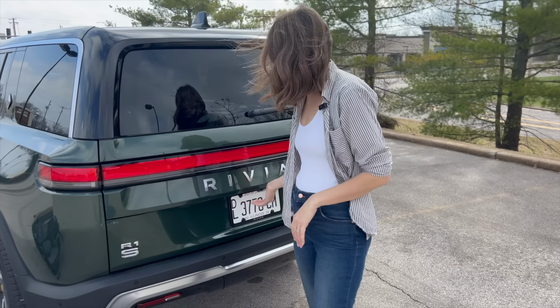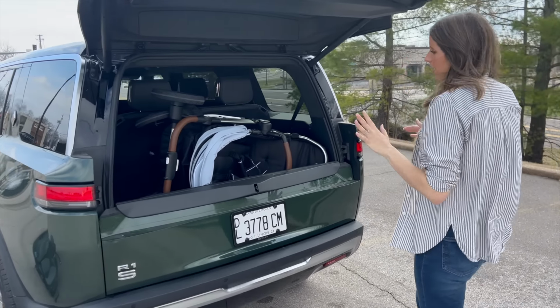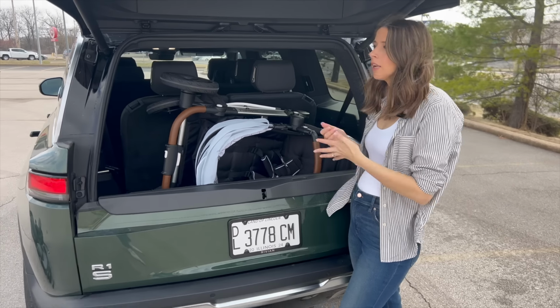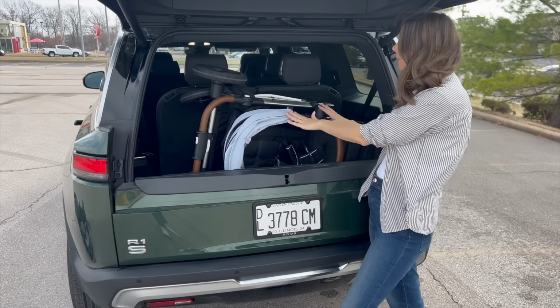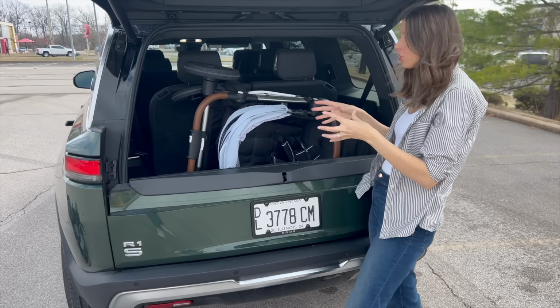Okay, you guys, let's talk trunk space. Trunk space in the Rivian R1S. First of all, I love this. I love a split trunk because things aren't flying out. You know what I mean? If I have a watermelon, it's gonna stay put. My stroller, I'm not trying to hold it into place while I close this. It just keeps everything so secure.